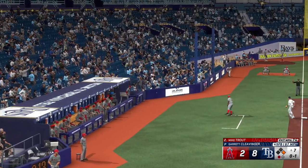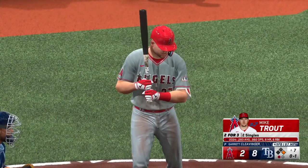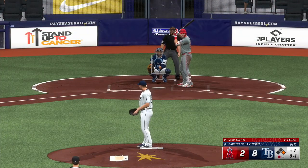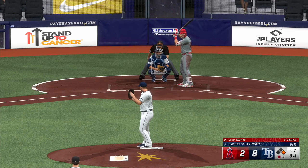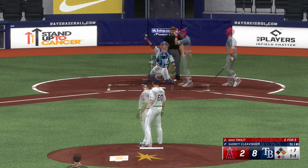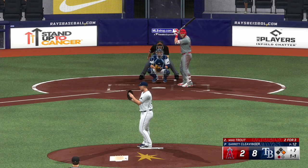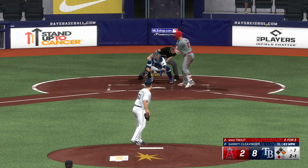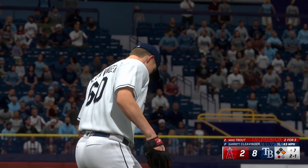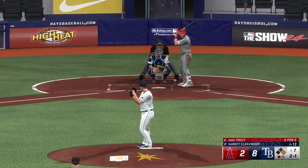And first offering is fouled off. Rendon over at first with one away. The 0-1 is outside, and it's a ball and a strike. And that's downstairs and outside. Back-to-back breaking pitches away, you get the feeling as a hitter that the pitcher's afraid of you, that he doesn't want to challenge you. So I think the confidence level is raised right here.